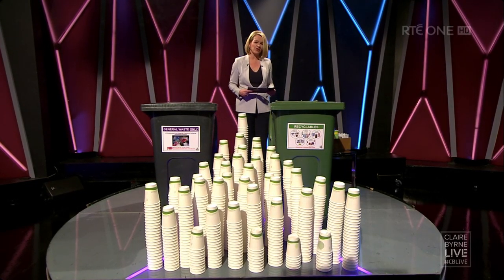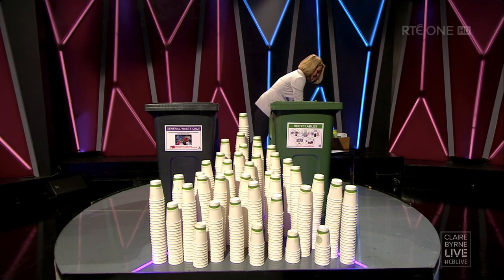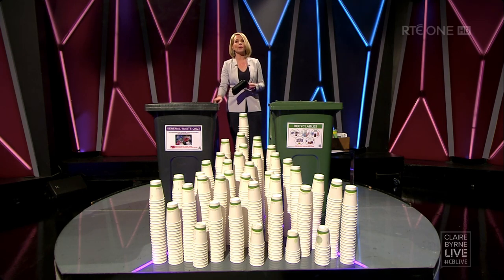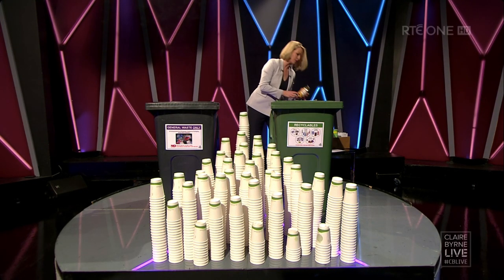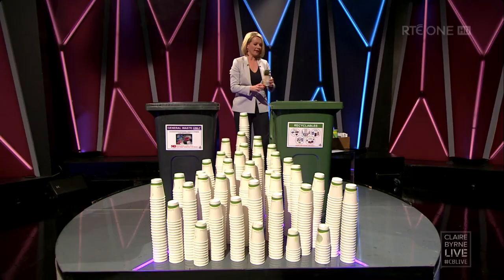But I want to test your knowledge now on recycling, because I have some items here beside me, and I am going to ask our audience whether these items go in the black bin, the waste bin, or the green recycling bin. What do you say to this? It's a piece of the green bin, and that is correct. I didn't know that when I started this today. This one, a tin. Green bin, very good.